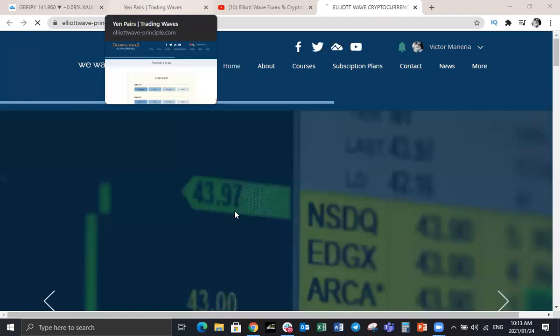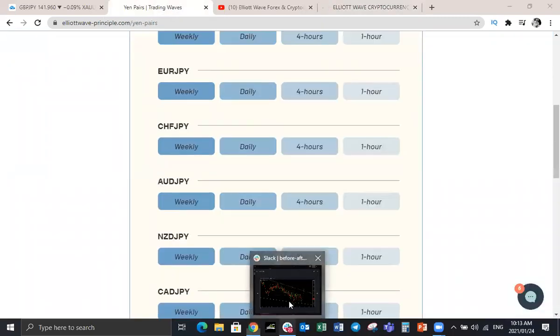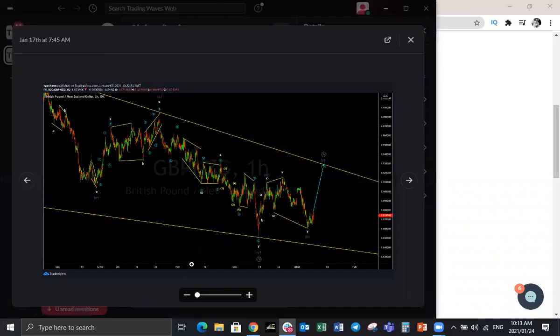Right, that is what we're going to be looking at. Let's get started. Before we start, we're going to look at some of the forecasts that we did in the last week. Just specifically in the last week, I'm not going to look at anything before that. Let's start with forecasts, or trade setups, from the last week.